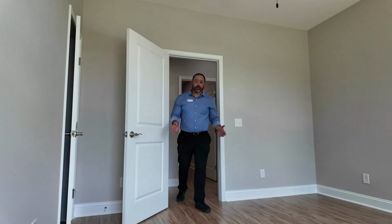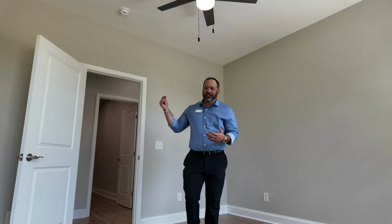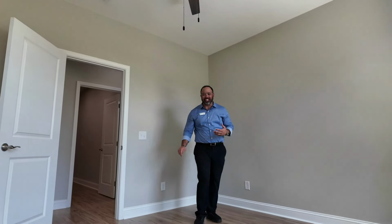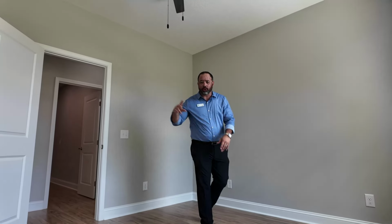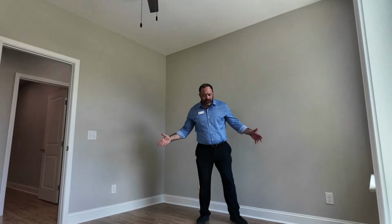Now we're walking into another bedroom that's on the first floor. I say the first floor, it's kind of hard to say that. The three-car garage is underneath us, but man, you can do a lot of stuff down there. But this is another bedroom that's on the first floor, including the primary bedroom. This could be great guest bedrooms. There's two more bedrooms upstairs, but there's good space in here.